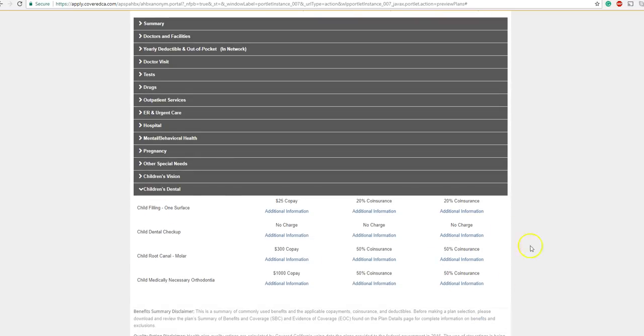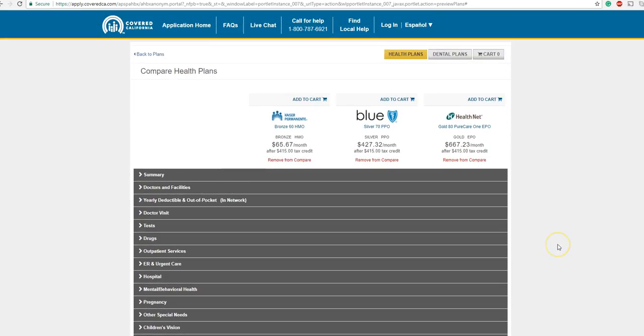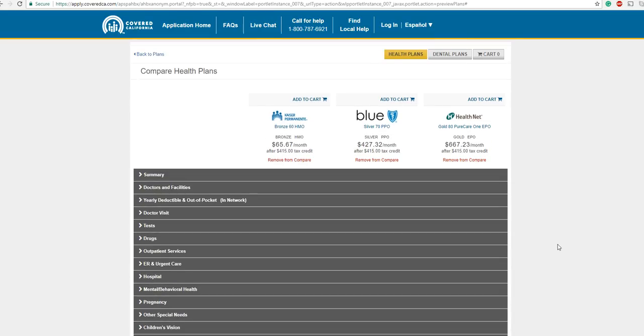And again, this is only for kids. The dental and vision is not covered for adults. This only is for children. So we basically covered just the 3 plans. Obviously, this is a very specific example. This doesn't mean that all of the plans will have the same coverage. Again, this was an example for someone that is 50 years old, lives in San Francisco, and makes $40,000 per year. So this is how much he would pay per month if that person chooses to select one of these plans.